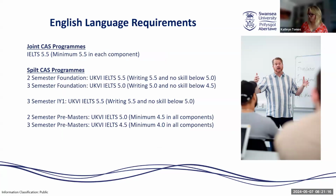Now then, in terms of what your students need then to come and study with us, for the vast majority of our programmes that we offer, there is a joint CAS option. So this means that when the student comes to study with us, they are issued a CAS that covers both the period of study with us in the college and then also that period of study with the university. And for those joint CAS programmes, it's a very straightforward IELTS of 5.5 with nothing below 5.5 in each component. We do obviously accept a broad range of English language requirements that we can look at. So that might be TOEFL, Pearson, and many, many others.